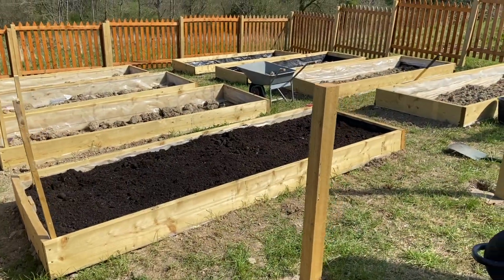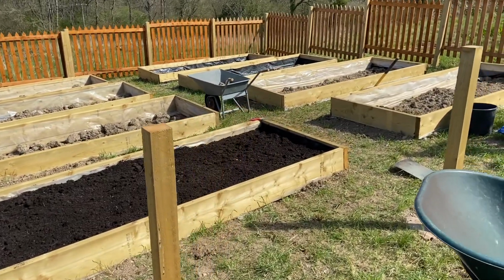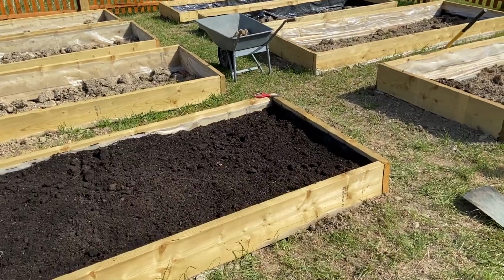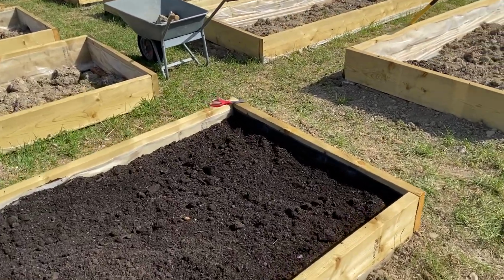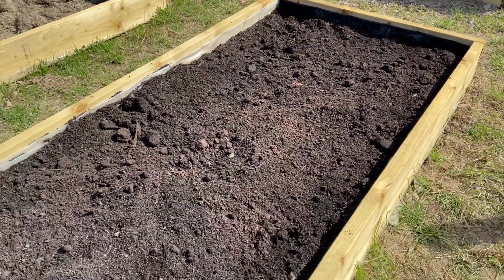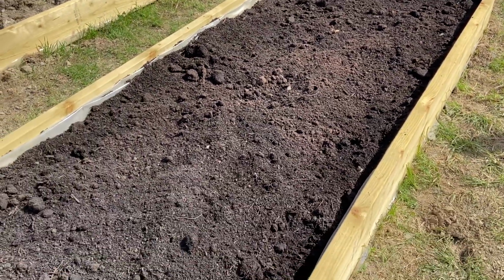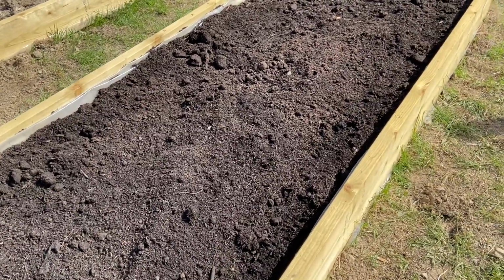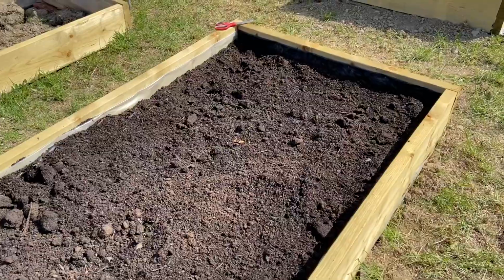So that's the first bed finished. Really pleased with that. When you run your fingers through the soil, it feels really luscious, and there's a good amount of body to it. It's not flaky, it's not thin, it's just nice and firm, very, very rich, as we can see in terms of the color. So this is bed one done.